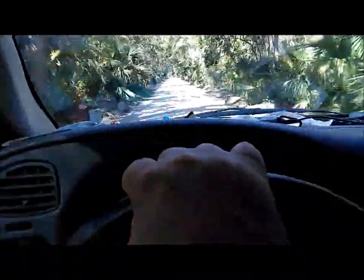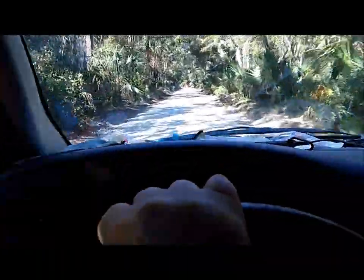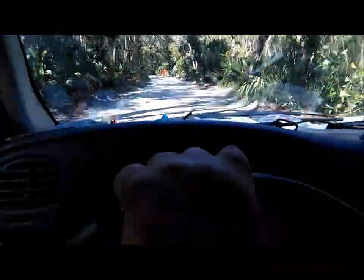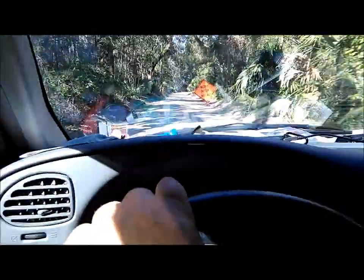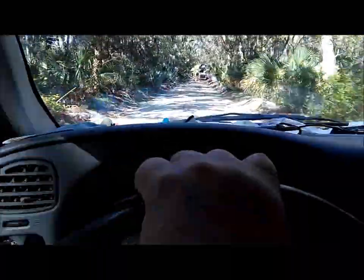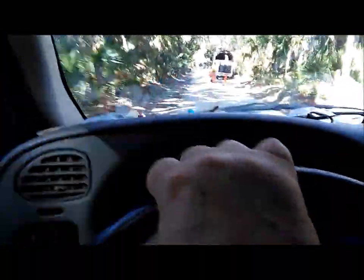It's been a long time since I've been out here. I forgot just how far back this road goes. Imagine doing this on a horse and buggy. It's 110 degrees. Bugs are everywhere.